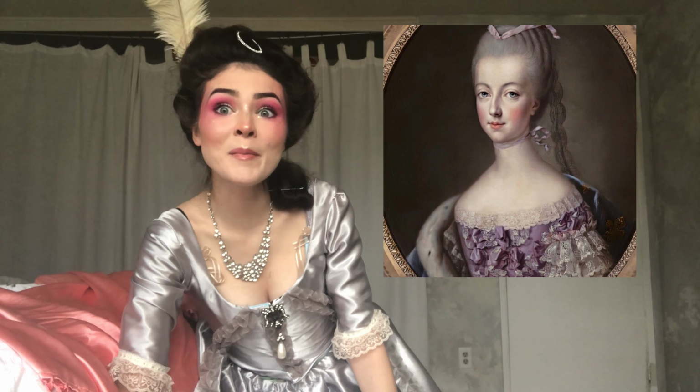Okay, so there's this one too, painted by Marie's favorite artist, Elizabeth Vigée. I don't know how to pronounce this. It's her favorite artist. This painting was painted in 1778. It's gorgeous. It's extravagant. Look at all the details put into this. I feel like I have to go with cake. It's not my personal favorite, but this is a cake dress. Like, I want to say it's vanilla, but it's cake.